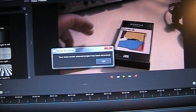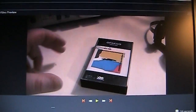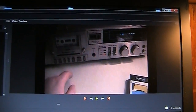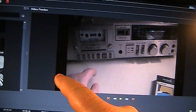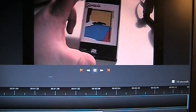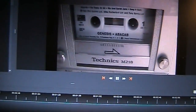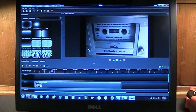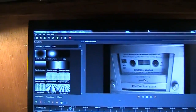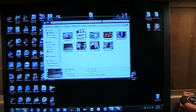Okay, now it says your most recent unsaved project has been recovered, and it's actually properly detected the aspect ratio is 16:9. Let's see. Oh no, it didn't. Alright, not too sure what happened there. For that brief moment when I first turned this on, you probably saw that those black bars weren't there, and now they just returned. And it just froze again. And trying to close the program has now caused it to again not respond. It's locked up. Can't close the program until you force quit it.